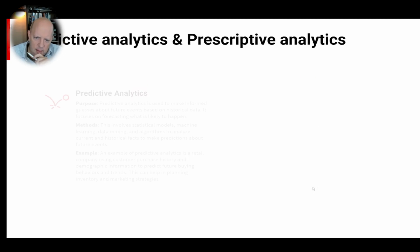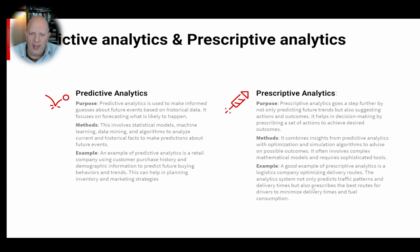Okay. Now let's go to predictive and prescriptive analytics. Predictive analytics is used to make informed guesses about the future. So these might be statistical models, regression, machine learning. An example of predictive analytics is a retail company using customer purchase history and demographic information to predict future buying behavior. So, the last 3 years we've sold X number of jackets, like winter jackets. Maybe this year we're going to sell 10% more.